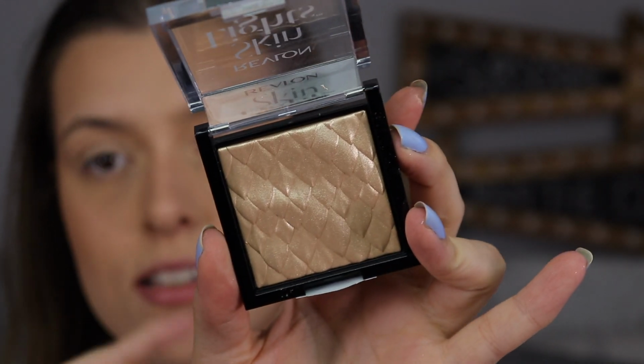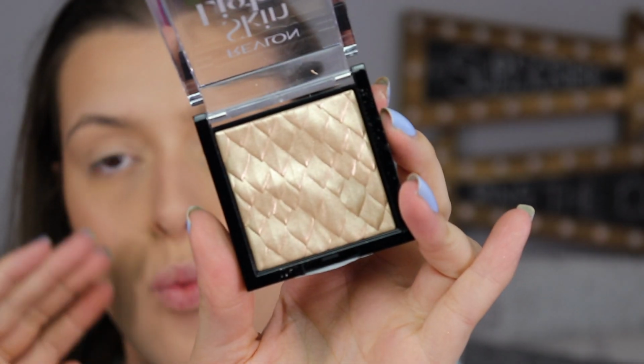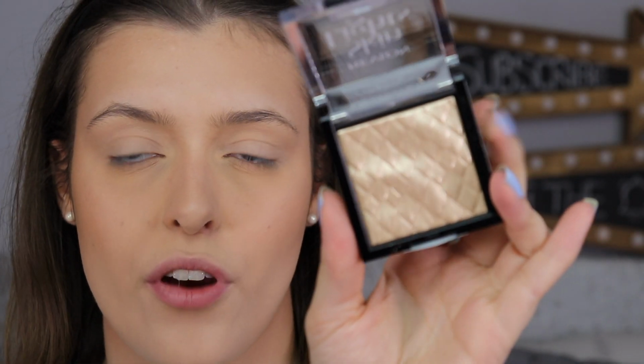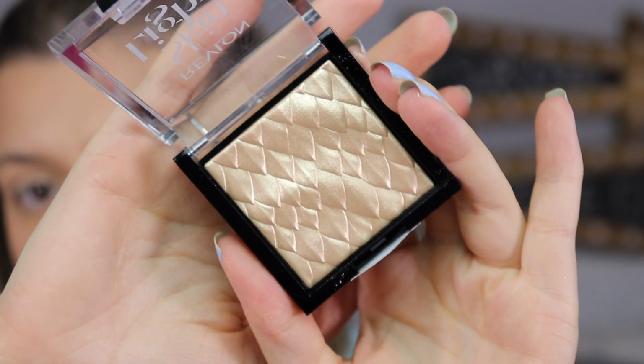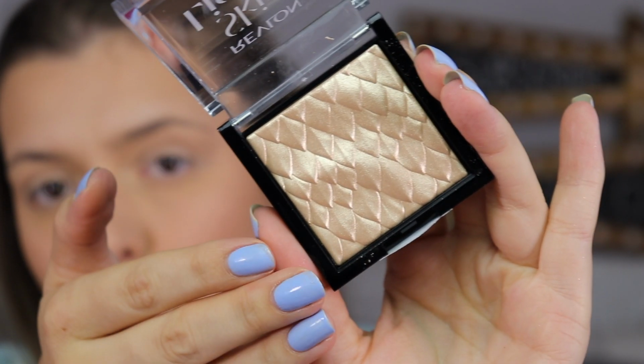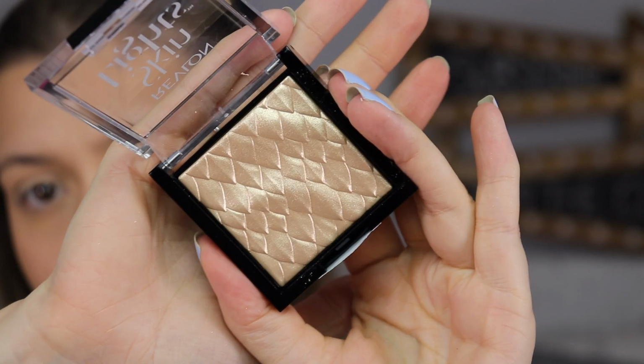It looks like this. Does this not just look like what Urban Decay should have done for Game of Thrones? This texture, instead of those weird egg highlighter things. This is what they should have done. This is all we needed. We didn't need the weird eggs. How beautiful is that? It looks like scales. I kind of love it.